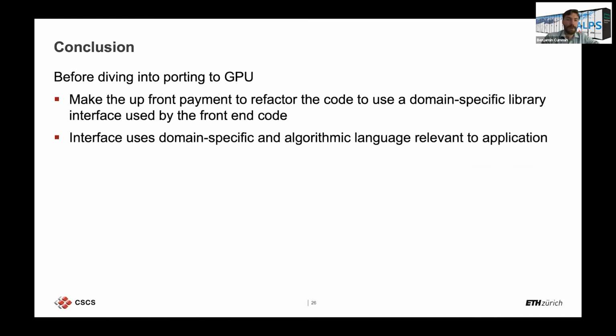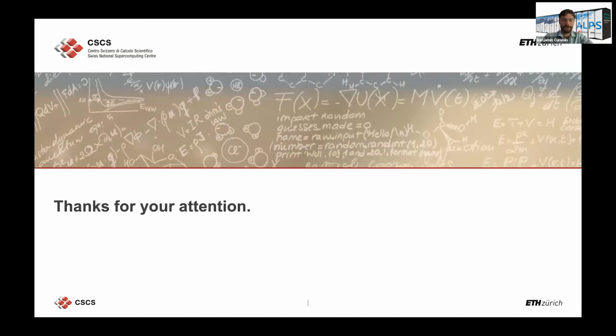So my quick conclusion here is that before diving into trying to adapt to GPUs, it pays to make an upfront investment in refactoring the code to use a domain-specific library interface that can be used by the front-end application and that basically hides the implementation detail from the front-end users. And I see that I'm running a minute over, so I'll finish up there and see if anybody has any questions.